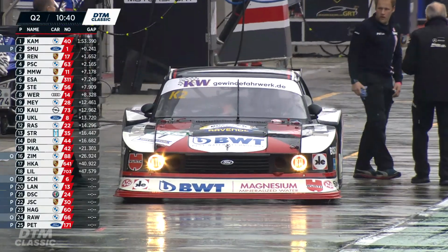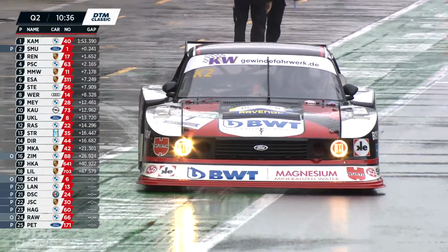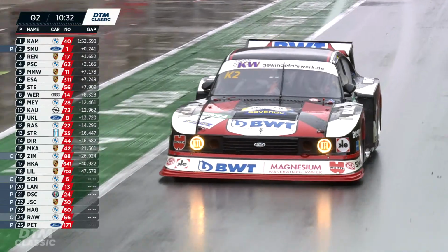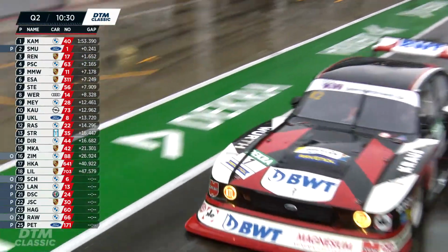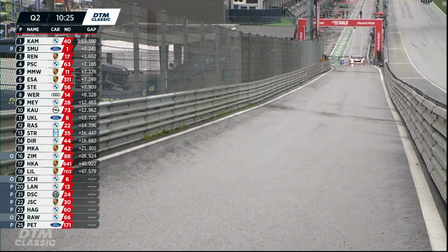Hopefully he's being paid for that. But yesterday's race winner, of course, maybe the head a little bit foggy from the champagne. But thoroughly deserved, that's for sure. So Stefan Mucker brings the Ford Zaxby Capri Turbo out of the pits. And now we'll try and go out there and get pole position.